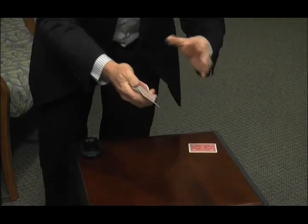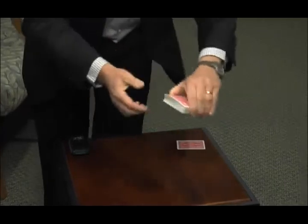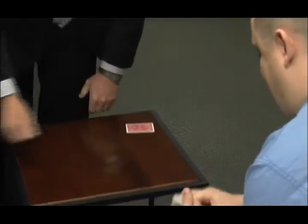Now, you know how to shuffle cards. I'm sure you do. Played cards in the past. Why don't you take the cards in your hand and give them a nice shuffle? Okay? Just any shuffle you'd like. And I'm going to show you that I'm doing it legit now.